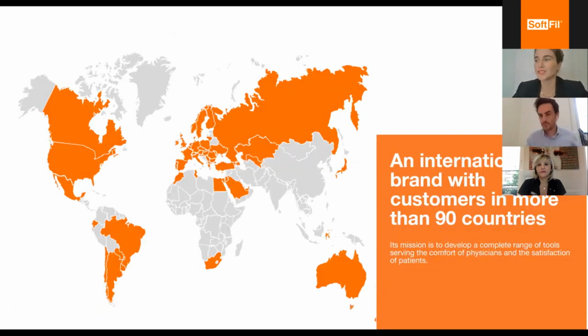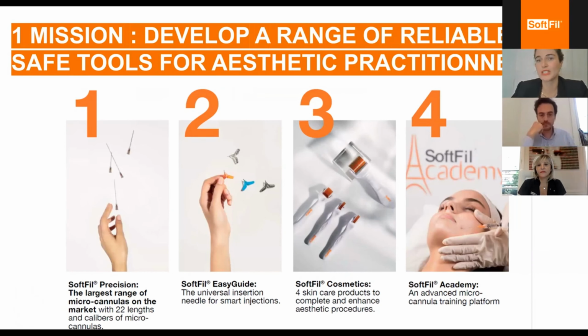So Softfield is an international brand with customers in more than 90 countries. Its mission is to develop a range of reliable and safe tools for aesthetic practitioners. Softfield has, of course, a range of micro-cannulas. Softfield also developed the Easy Guide, an insertion needle that was patented. We also have 4 cosmetic products and the Softfield Academy to teach about micro-cannula injections.